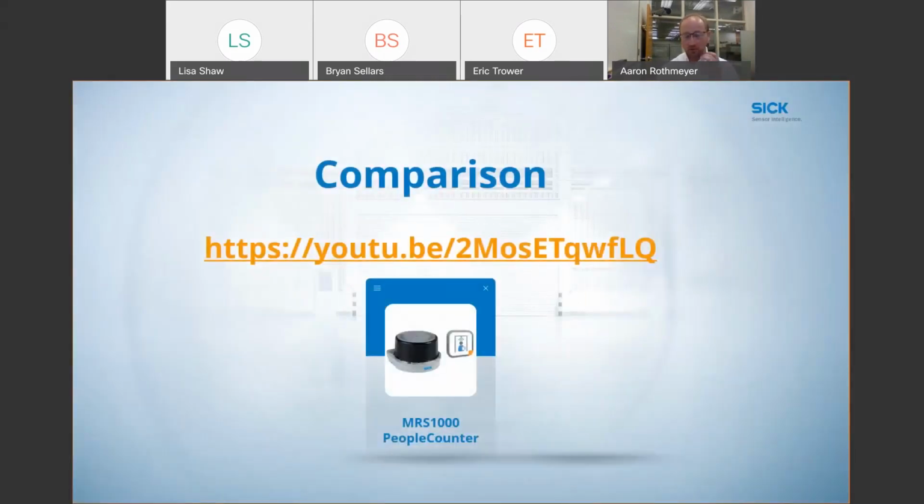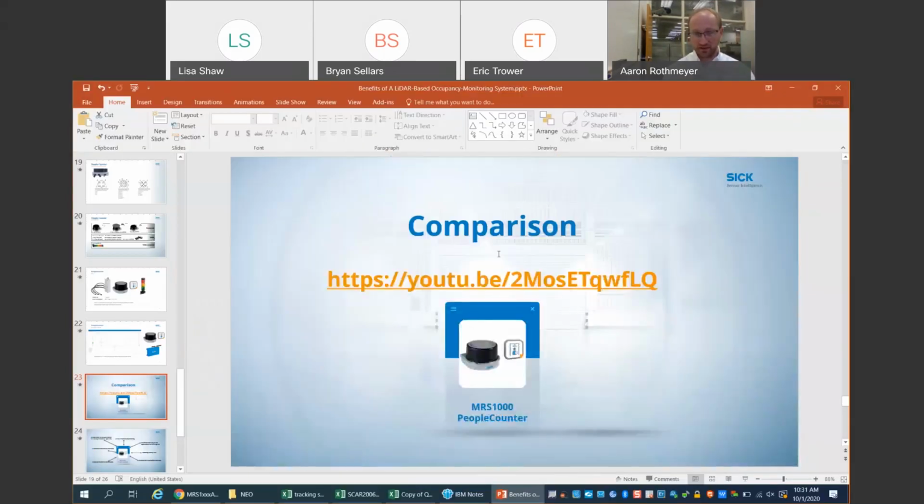So the PeopleCounter, because of the current situation and because of the other technologies that are out there, is actually not the only people counting solution on the market. In my opinion, it happens to be the best, but I might be a little biased. It's a fantastic technology though.